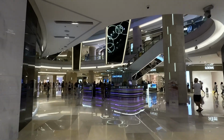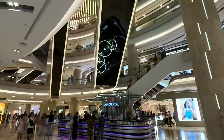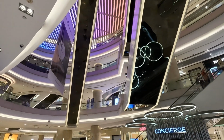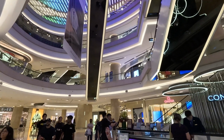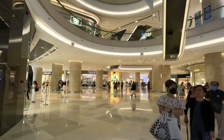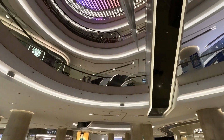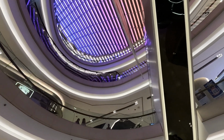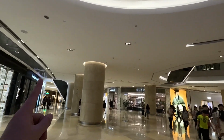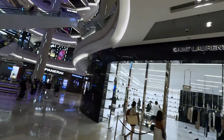Oh, you know what? This looks like Central Embassy. Yeah. We did roam through here at one point. Yeah, let's see the more modern mall. They have a lot of open space and it's a little more inviting. All right, second floor. Let's check it out.